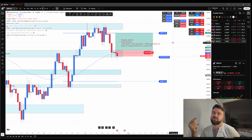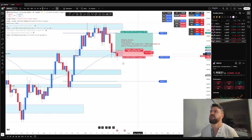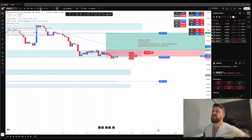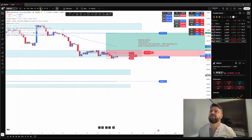Well, kind of, we did, but we broke below the EMA. So it is possible that this is not the end of the retracement, especially since daily is so tiny, and hourly is also bearish. It is possible that we're going to see a deeper retracement.